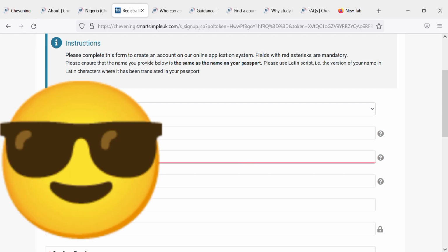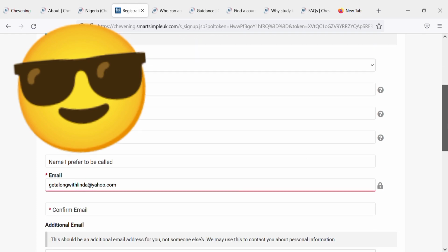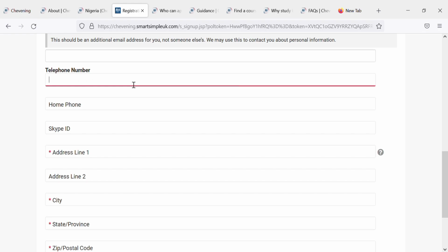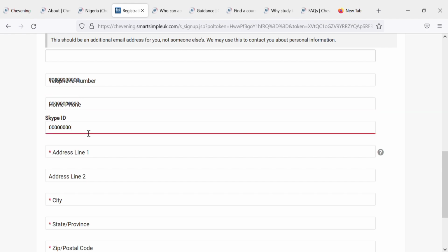So I'm going to register. First name, I'm just going to be registering anyhow. I'm going to use this email. You have to use an email that is accessible, because they'll send you a confirmation mail. Additional email, none. Telephone number, I'm going to put 1, 2, 3, 4, 5, 6, 7, 8, 9, 10, 11. Home, the same. All right.